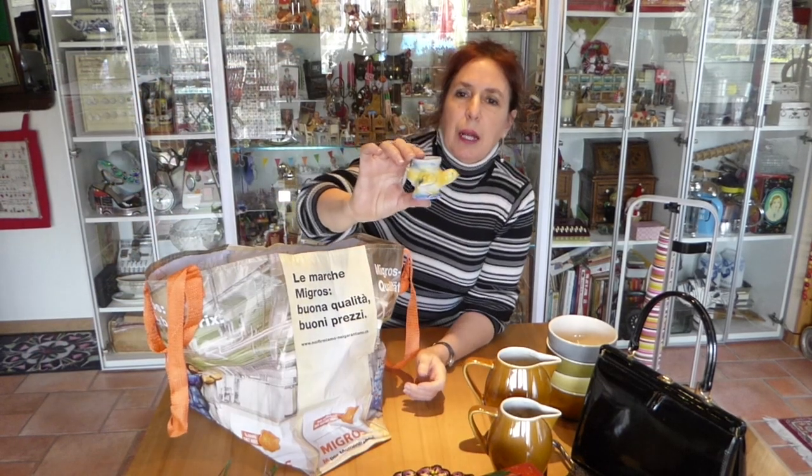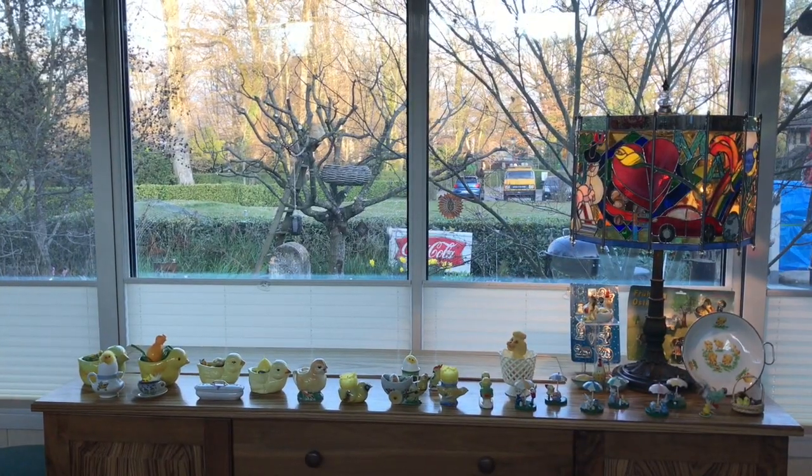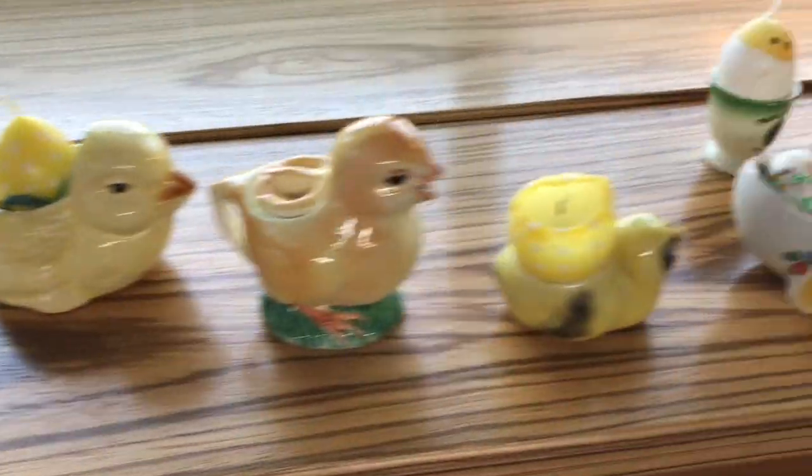So this is a little egg cup. I have a little Easter collection that I put out on my temporary display area that has all sorts of egg cups and egg-related things.